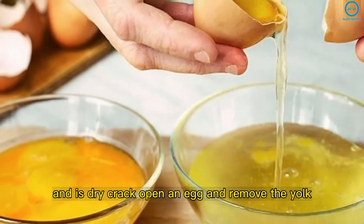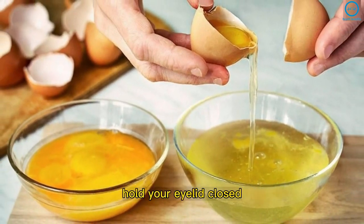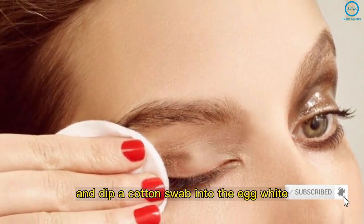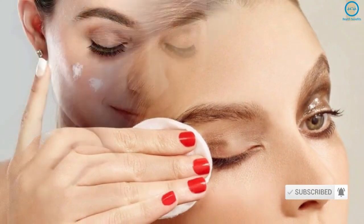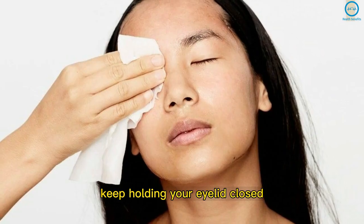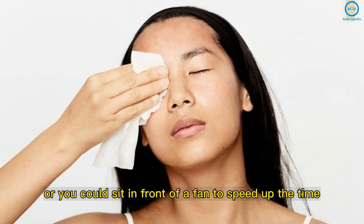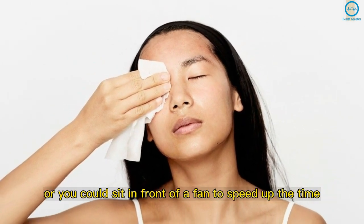Crack open an egg and remove the yolk. All you're going to need is the egg white. Hold your eyelid closed and dip a cotton swab into the egg white. Rub the cotton swab across the crease of your eyelid. Keep holding your eyelid closed and wait for the egg white to dry, or you could sit in front of a fan to speed up the time.